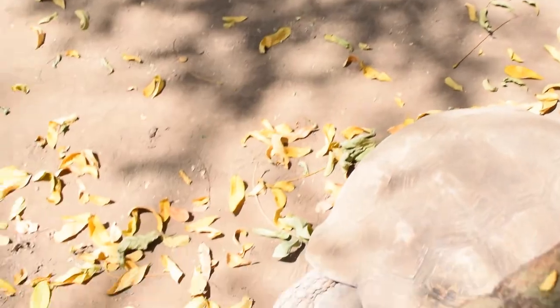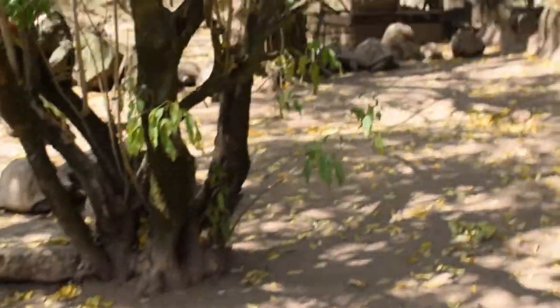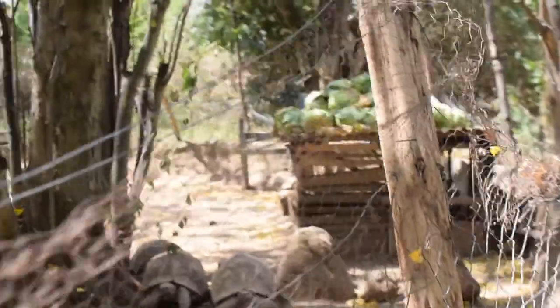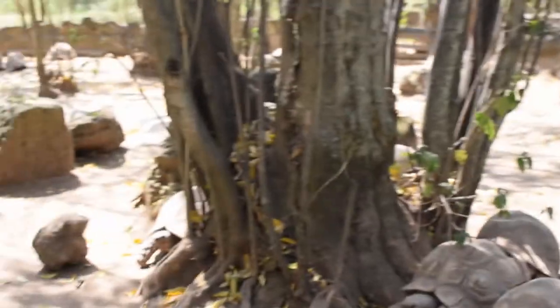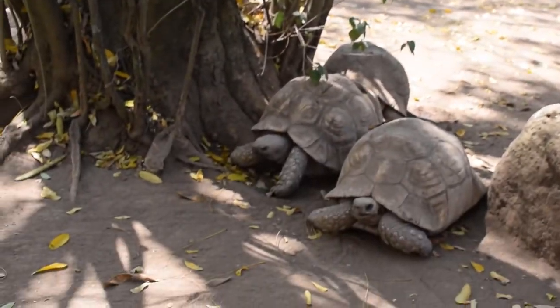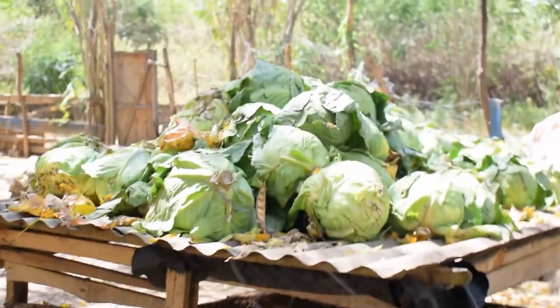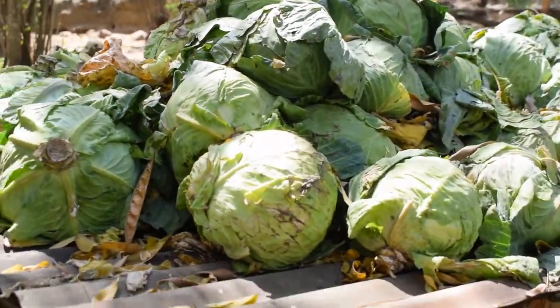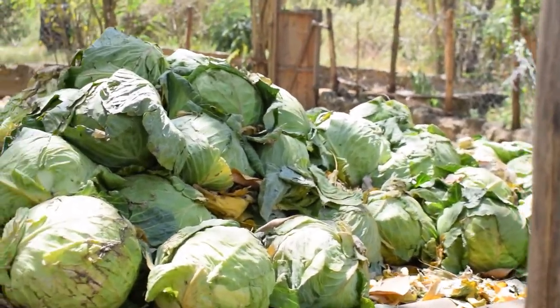And here are two tortoises. So they live in this enclosure here. And so as you come over to Hyrax Hill, be sure to stop by. Look at them here, the old tortoises, my ancestors, and this is what they eat.